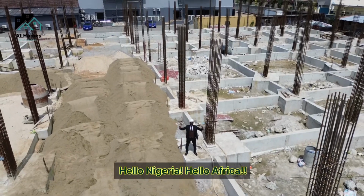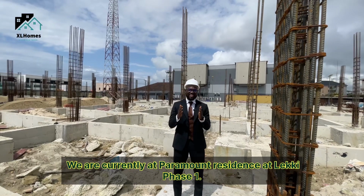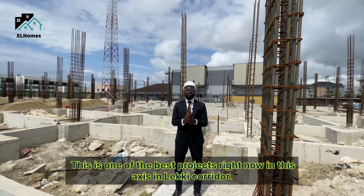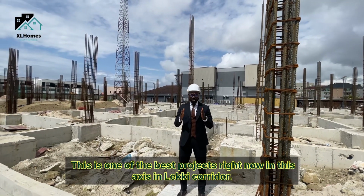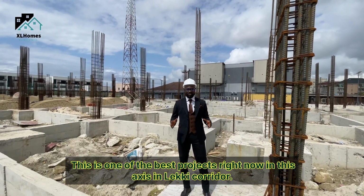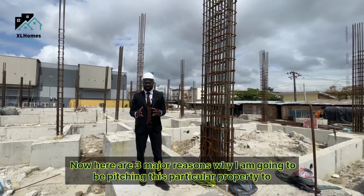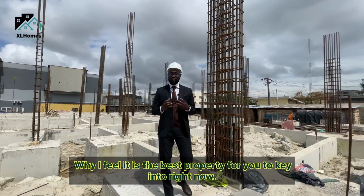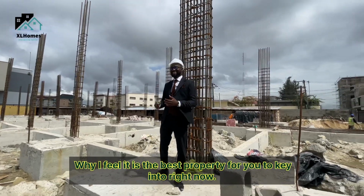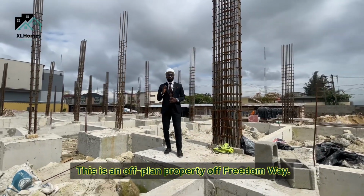Hello Nigeria, hello Africa. We are currently at Paramount Residence at Lekki Phase 1. This is one of the best projects right now in this axis in Lekki corridor. Here are three major reasons why I'm going to be pitching this particular property to you, why I feel it is the best property for you to key into right now. This is an off-plan property off Freedom Way.